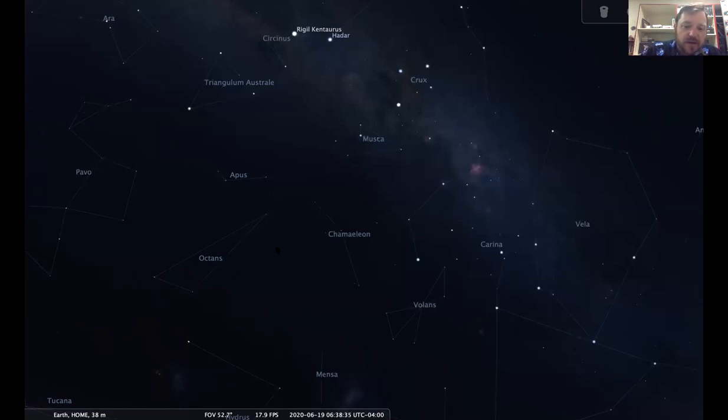But over in this area here, this is actually where we find the southern star, Sigma Octantis. The problem, though, is that Sigma Octantis is not visible to the naked eye. It's a very, very extremely dim star.